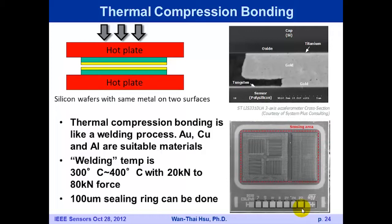You have a silicon wafer, you put some gold or different metal together and apply pressure on it, heat it up, and it forms this. This is the original gold on the top, and this is the original gold at the bottom, and you weld them together at a relatively high pressure. I have seen a 100 micron sealing ring, and we did about a 150 micron sealing ring. This is the sensor area, and this is the sensor area, and this is the sealing area. So you put two similar metals together and press them at the right temperature. So this is relatively straightforward.